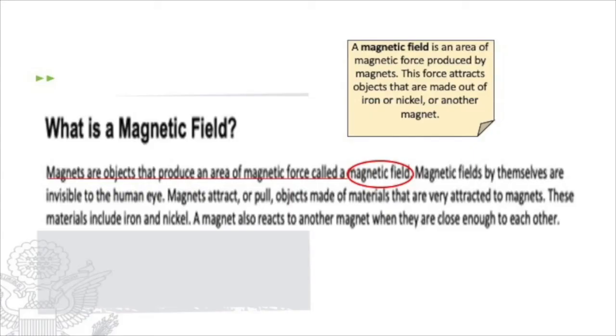I remember reading about magnetic fields when annotating the section, What is a magnetic field? When looking at my annotations, I already stopped and jotted about the definition of a magnetic field. My stop and jot says, a magnetic field is an area of magnetic force produced by magnets. This force attracts objects that are made out of iron or nickel or another magnet. I can use this stop and jot in my answer.